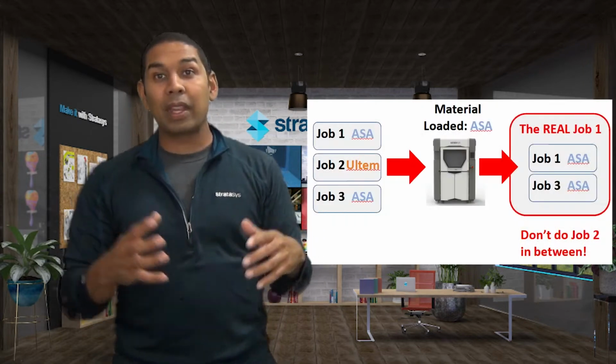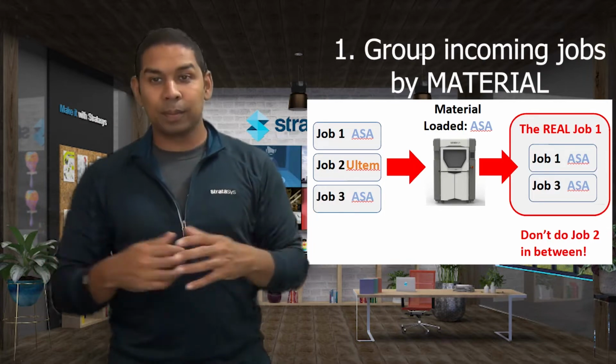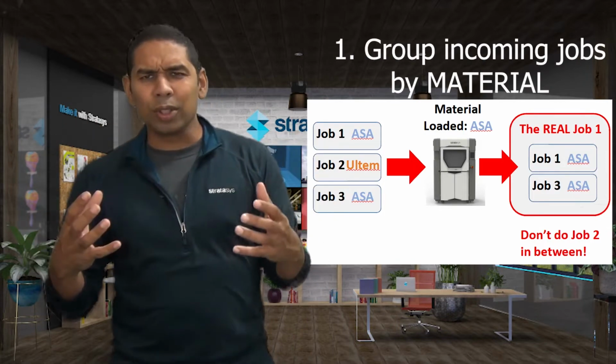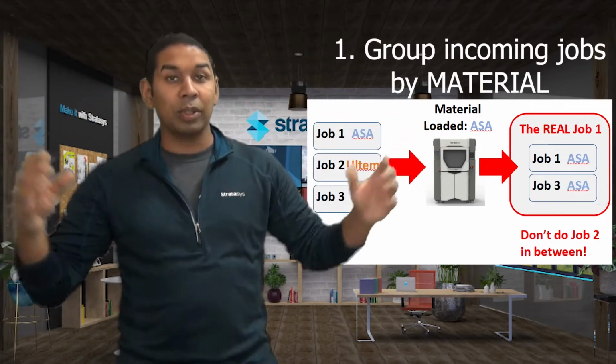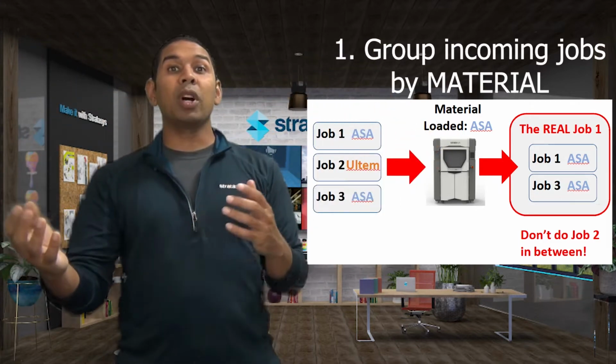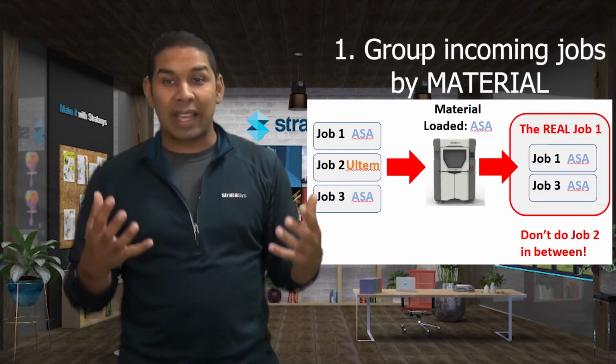Tip number 1, group your incoming jobs by material, not date needed. It makes sense in the short term, you might want to get to your most urgent job first, but in the long term, to reduce your time not printing, you want to minimize material changeover. We all know that changing materials on any kind of 3D printer is a bit of a hassle.